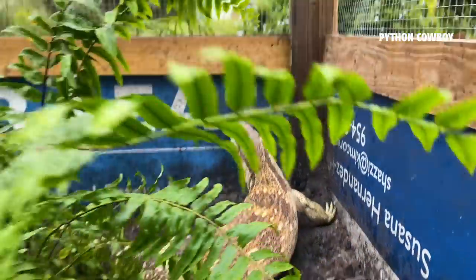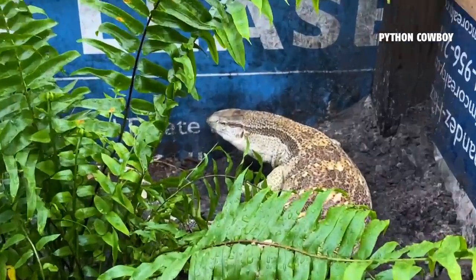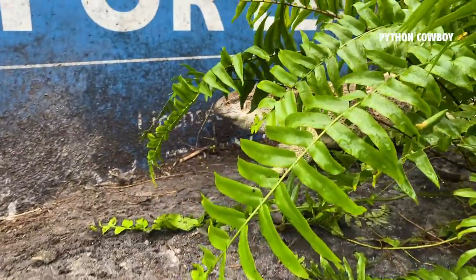eating up the native wildlife, the native rabbits, and I'm just happy I was able to get him. And that's also a big reason why we have the python problem, is from the exotic pet trade. Pythons escaping, pythons getting too big where people can't take care of them anymore, releasing them out in the wild. And now we're looking at an ecological disaster.